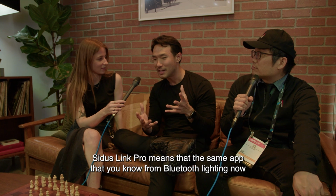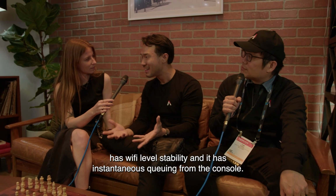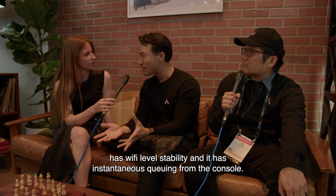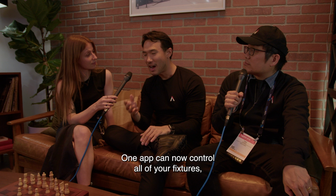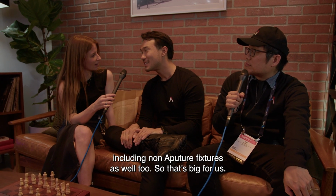Sidus Link Pro means that the same app that you know from Bluetooth lighting now has Wi-Fi level stability, and it has instantaneous cueing from the console. So you don't have to make the choice anymore. You don't have to switch apps on set. One app can now control all of your fixtures, including non-Aputure fixtures as well. So that's big for us.